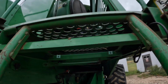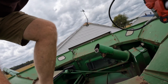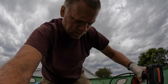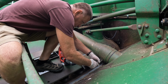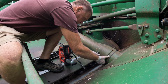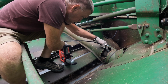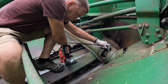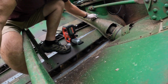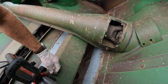Wow, you can hear that wind picking up. Bam, right there is the grease fitting. And this is a fire hazard. I guess I've got to blow through here.